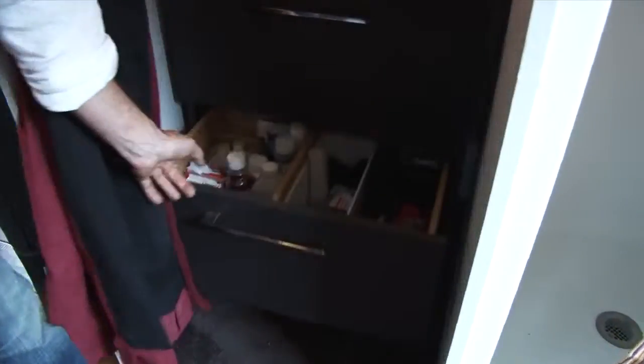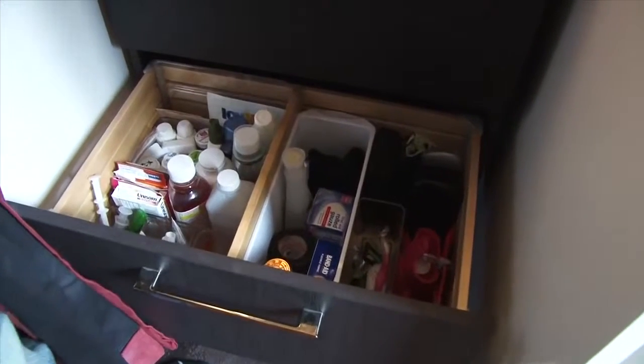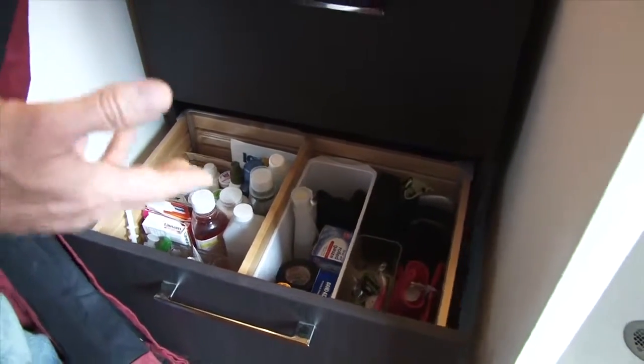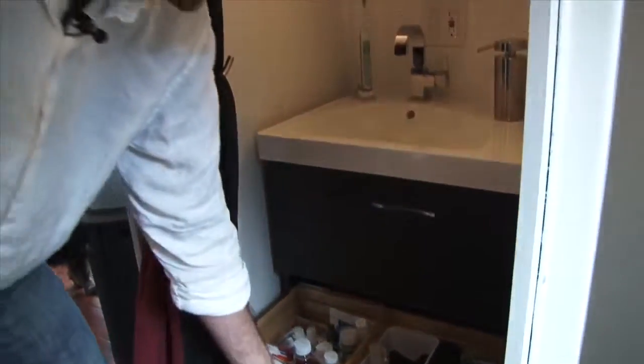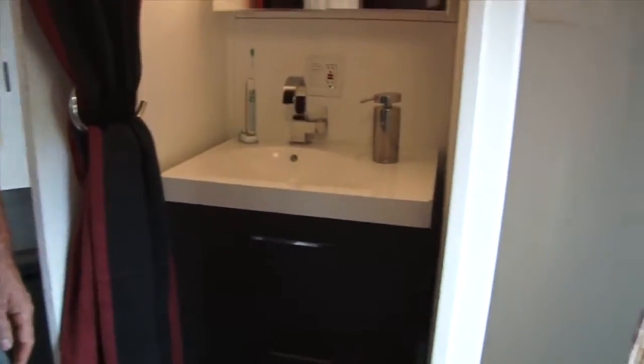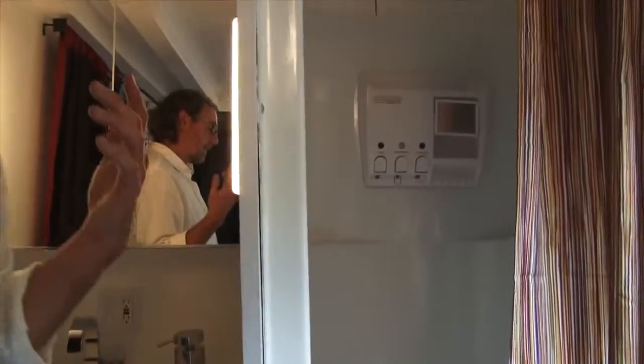We've got another one down below. This is probably the most crowded drawer of our entire house, but it's got all our first aid kits, everything we would need should anything go wrong in the house, along with other basic stuff like Band-Aids. Very, very good use of space right there. Very comfortable. Over here, right next to it, we've got the shower.